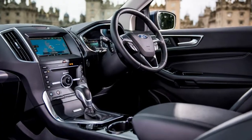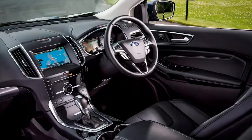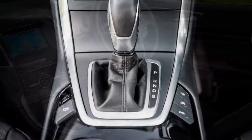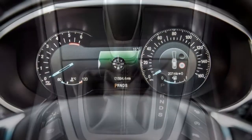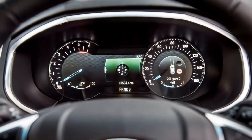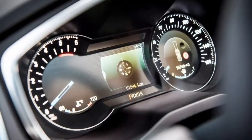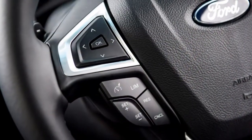Pair of diesel engines, auto or manual gearboxes, all-wheel drive. There are two 2.0-litre diesel engines available, a 180 horsepower unit and a 210 horsepower bi-turbo version of essentially the same motor. The less powerful version comes with a 6-speed manual, while the 210 horsepower motor is only available with 6-speed PowerShift Auto. All-wheel drive is standard across the range.